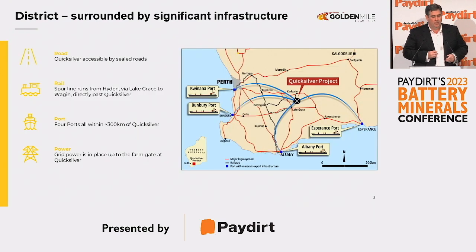The district: roads, rail, ports and power. The project is surrounded by infrastructure and accessible by a network of sealed roads. The town of Lake Grace is serviced by rail via a spur line that runs from Hyden to Agen, and that then feeds both the Kwinana port and the Albany port.